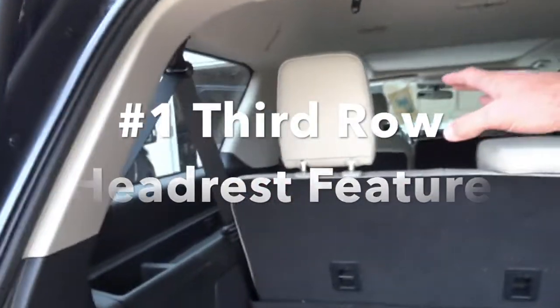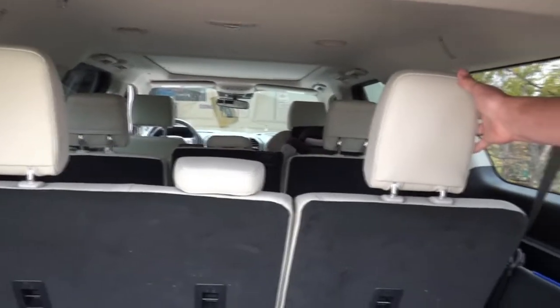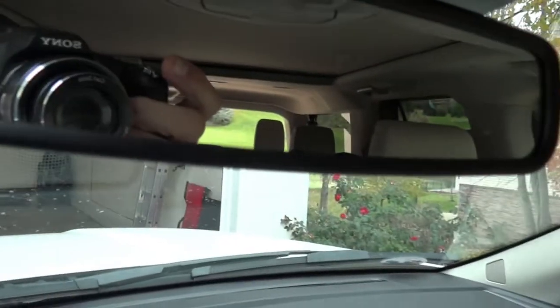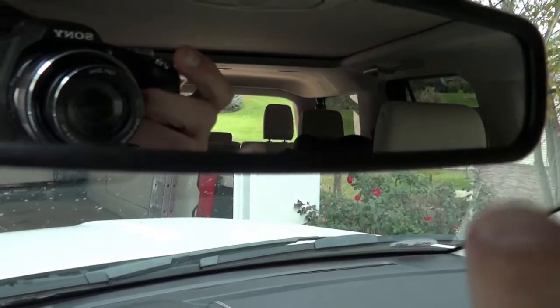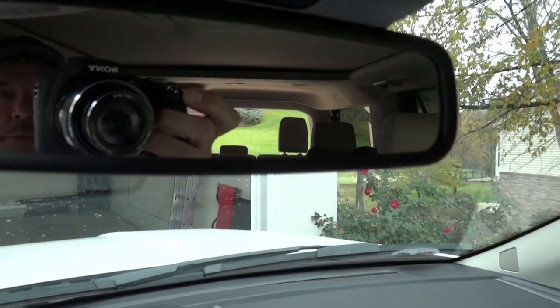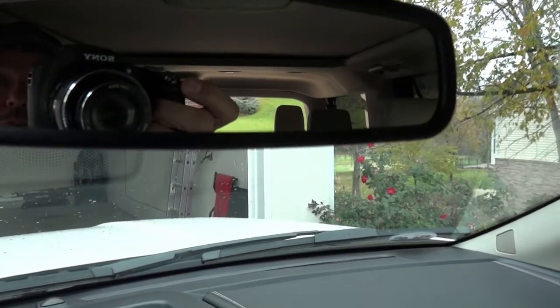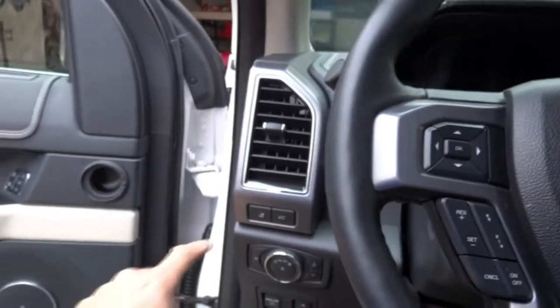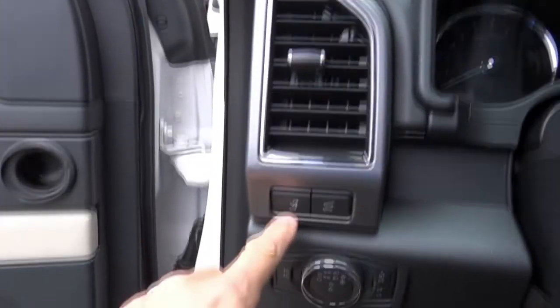All right, everybody, here we are with the headrest feature. As you can see, my kids probably just got out of the truck. This is the third row headrest here. They're up, and when you are in the vehicle and you're driving, as you can see through the rearview mirror, quite a bit of your rear view is blocked, and so Ford has given you this great feature, which is located right here on the dashboard.